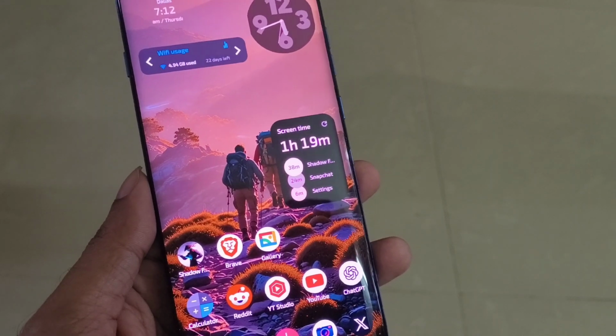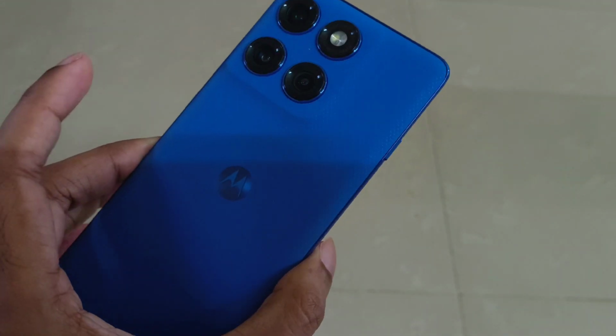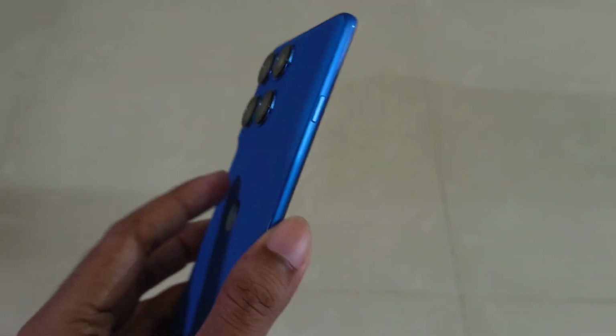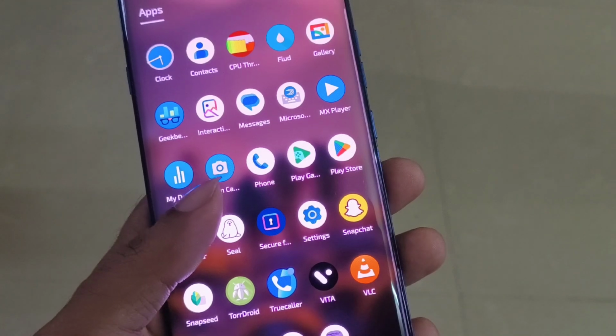Hey guys, in today's video I'm going to give you a long-term review of the Motorola Edge 60 Pro after using it for 60 days. I'll talk about its performance, camera quality and the bugs I found in this device.